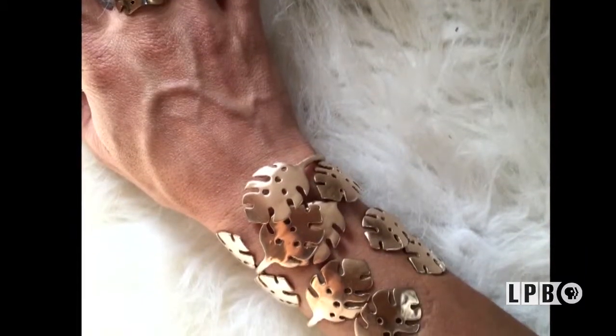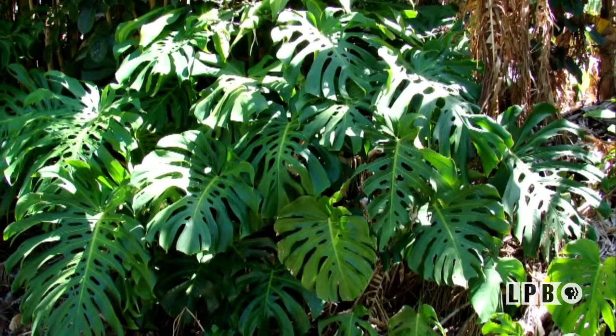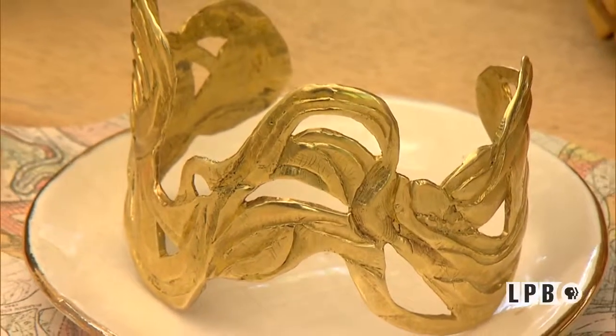I have the Monstera leaf. Here it's more of an interior plant. It can be outside in New Orleans, but it's part of the philodendron family, so I'm always very inspired by plants. I have a river cuff. That's what I call the river cuff.